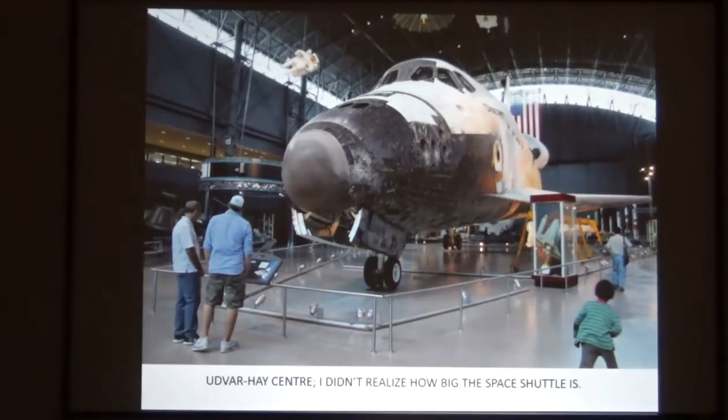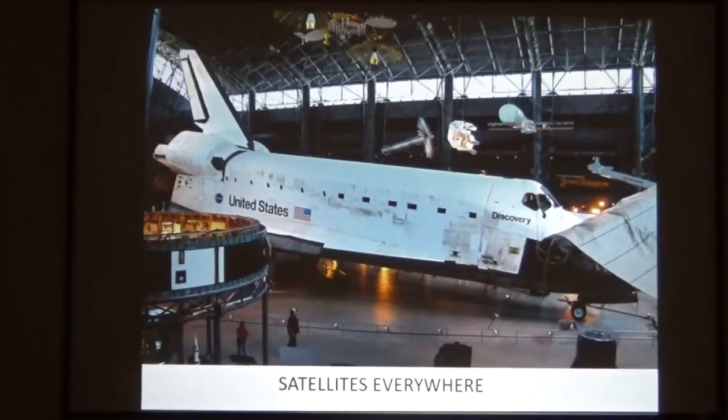But oddly enough, to get to it from downtown Washington, D.C. takes about 3 hours through various buses and whatnot. The beautiful subway system, for some reason, doesn't go out to Dulles. But what surprised me is how big the space shuttle is. I didn't realize. I thought it was like a minivan or something, but it's absolutely huge. And just walking around it, you see people in the foreground.